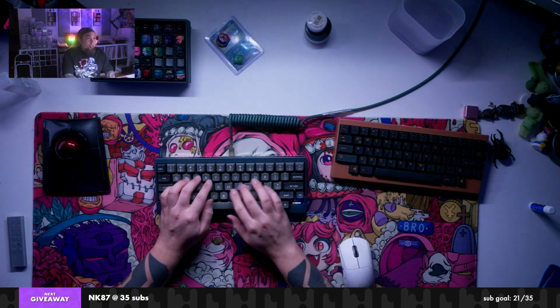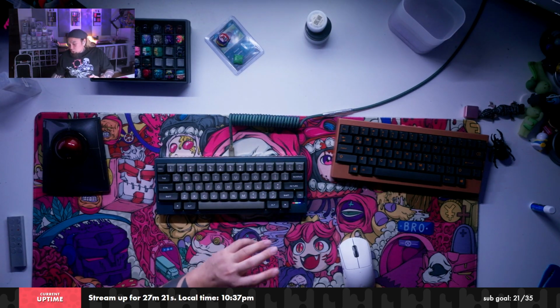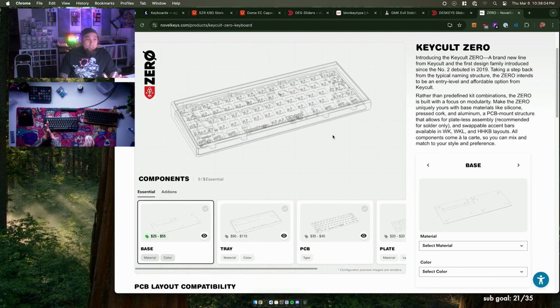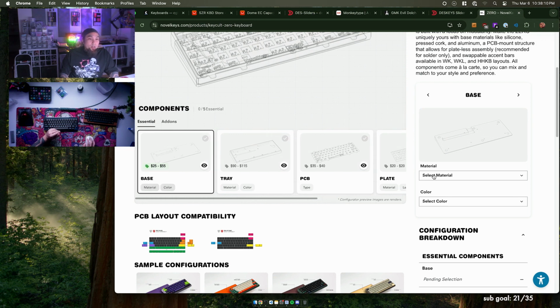Savior, I never answered your question from earlier, or fully discussed it, but yes, I did get it on the Keycult Zero. So I'm actually kind of excited. I know it's supposed to be their newish, budget-ish option, but I've never used a Keycult, so this is exciting to me. I'm also planning on trying to get in on the 160 group buy as well. I believe that one's going to be a group buy. This stuff is all in stock. Ricky, it's not instead. I think I'm going to also try to go for the 160 as well.